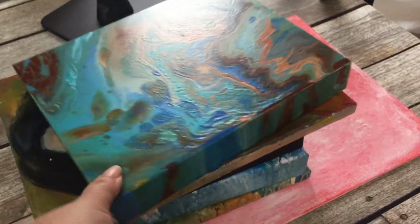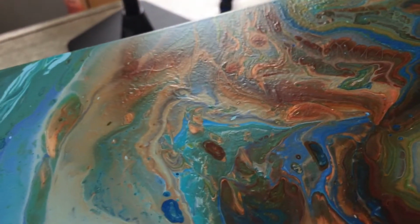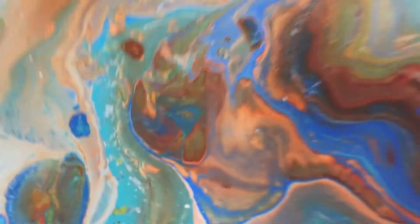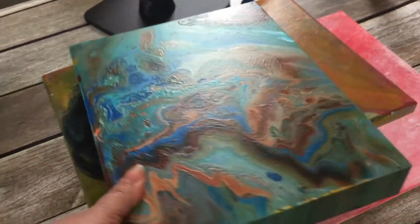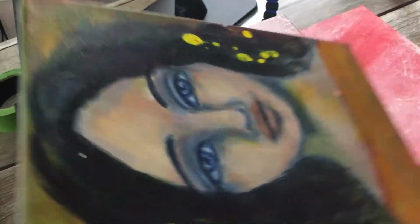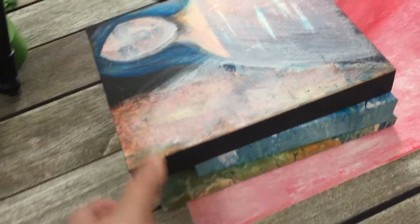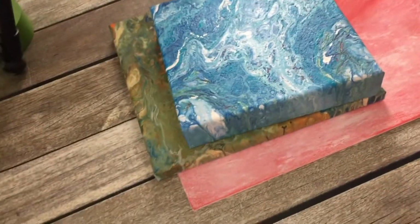And this one too, and I had some of that same crinkling. I guess this is called crazing. I don't really know. It's like a leathery effect. So I don't like this one, so I'm going to redo this one again. This is just a portrait I did that I'm going to pour over her. This is an old canvas print that I'm going to pour over.